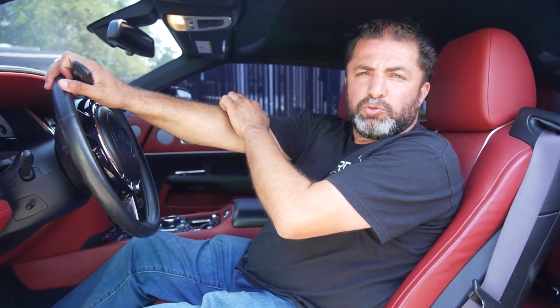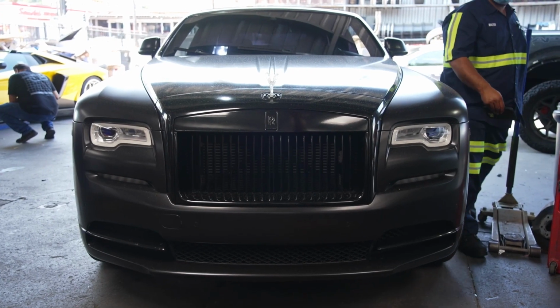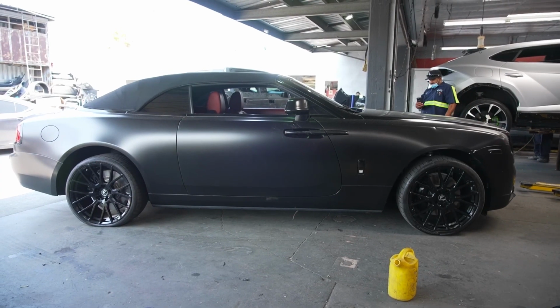So we have Chris Brown's Rolls-Royce Dawn here. We just had it towed from his house to RDB. Vic got a call stating that one of his tires is flat, so we have the car here. We're gonna try to get this thing fixed really quick and towed right back to his house.